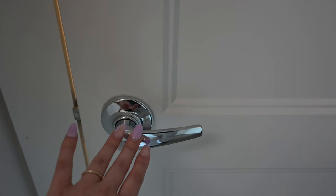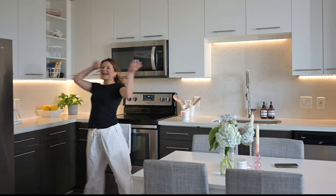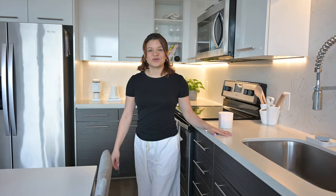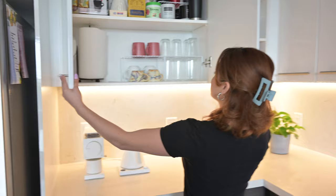Okay, so now we are in the kitchen part of the apartment, one of my favorite parts. So let's go ahead and get started. We are gonna start on this side of the kitchen. So right next to the fridge, we have our coffee and tea area. We have our coffee grinder, our kettle. And then over here, we just keep some of our cups, coffee mugs, and teacups, some breakfast things.